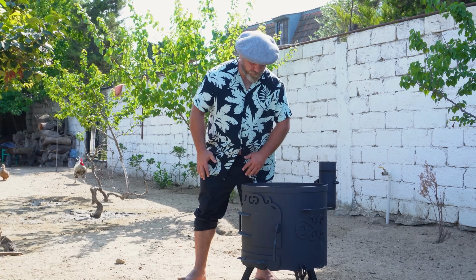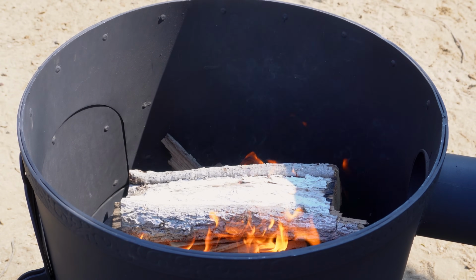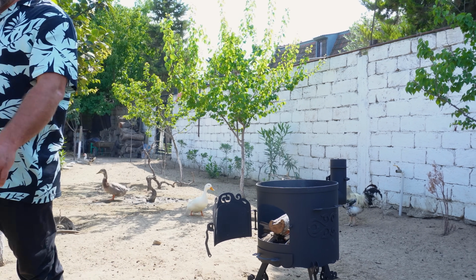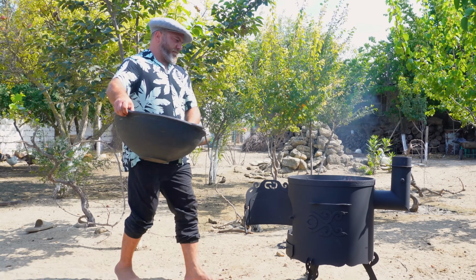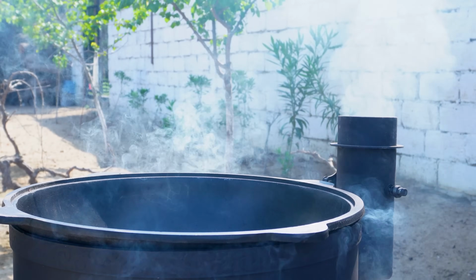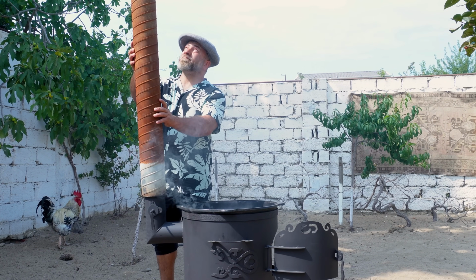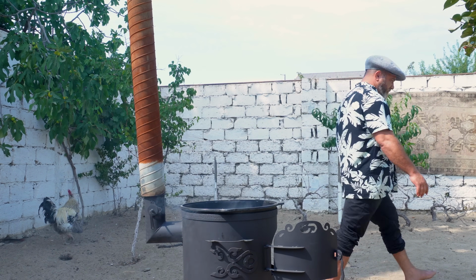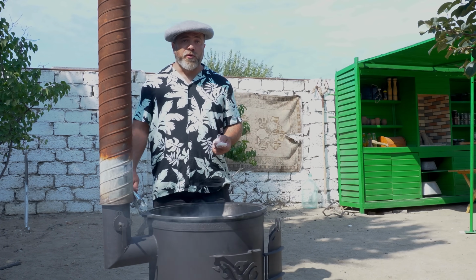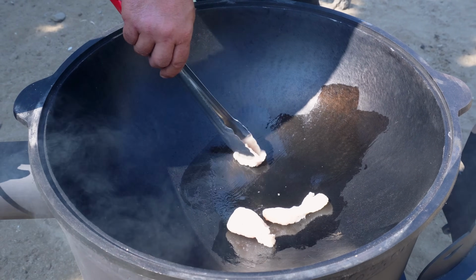Let's get this Kazan fired up. Guys, for cleaning a new pot, we need sheep tail. But before we use it, we've got to clean it right. First, slather it in fat.